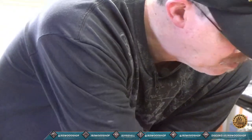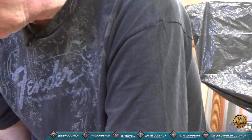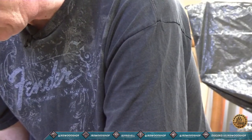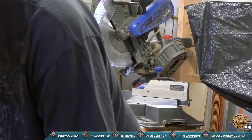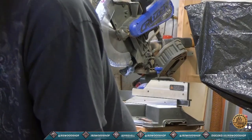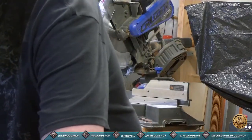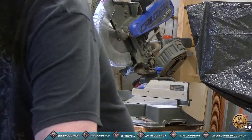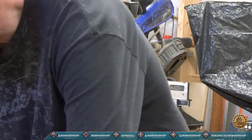All right, this is going to be 18.5 inches. And I'm just gonna measure. So that's 18.5 right there, that mark. I'm going to need another 18.5 on this end, just making sure that I've got that, and I do. So, yep, 18.5 inches. Just double check that again. All right, let's go ahead and get this squared up, and then we will cut our two boards.